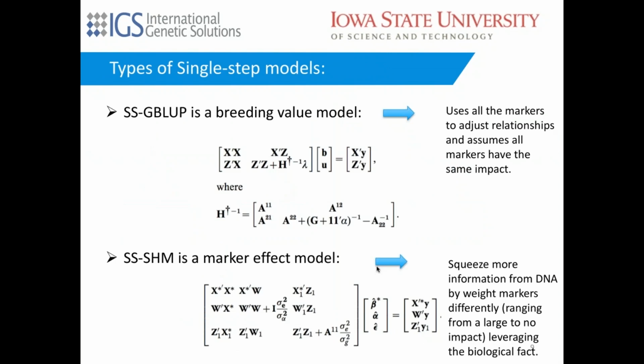I just wanted to highlight, I'm not going into these technical details, that there are two main single-step approaches. One is based on the relationship, which uses all the markers. We call it single-step G-block. The other one is the single-step super hybrid model, which is a marker effect model, and tries to actually consider the biology of the markers, which assumes some genes may have a different impact on a trait compared to others.